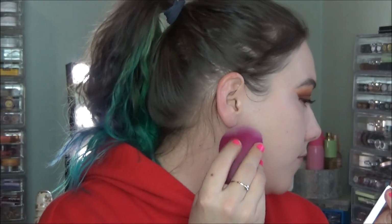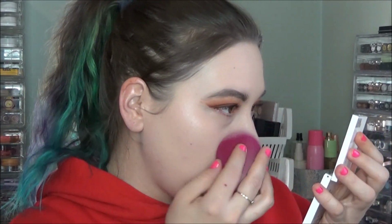And you could use this as a light coverage foundation, or a light coverage concealer, but I don't think it's gonna conceal super dark circles or anything like that. And this one definitely has a little bit of that butter scent to it. This one I didn't notice the scent at all.